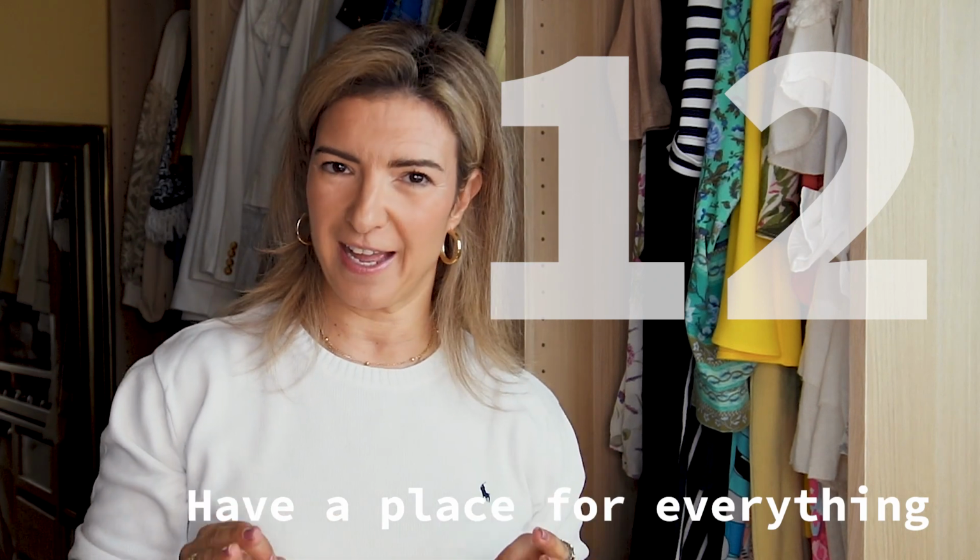Same as my handbags. Handbags and shoes pick up a lot of dirt, they pick up a lot of grime. I don't want that near my clean clothes. So it's a matter of hygiene. Keep your shoes and your handbags somewhere else. In line with something I already said earlier on, have a place for everything.